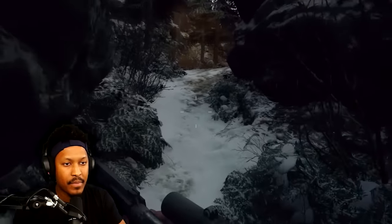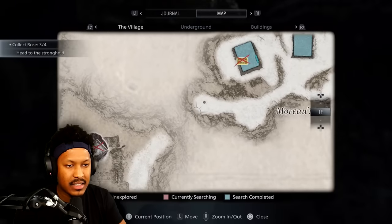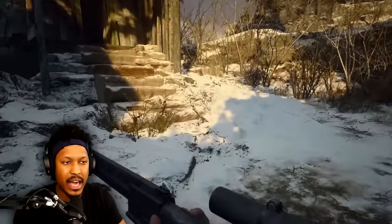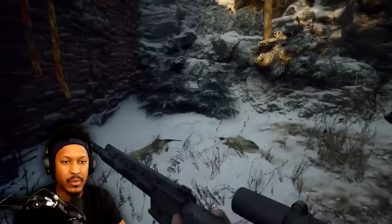One sec, y'all. Nope, everything. What is that? That's where he boo-boo. It got to be. I'm cool on him. So we saw Moreau's secret lab. That's cool. Oh, I got the pistol. Of course I got what was needed.